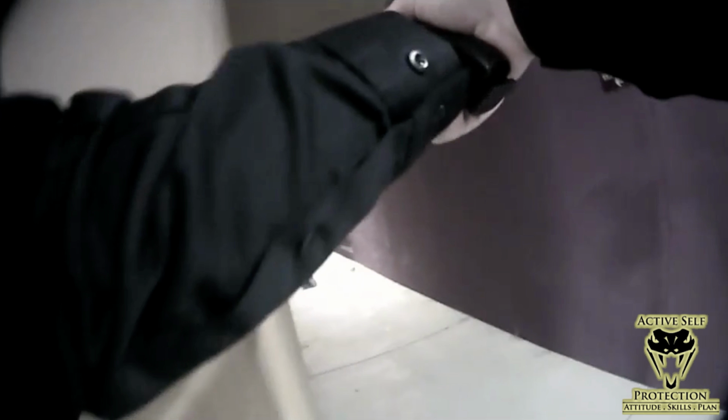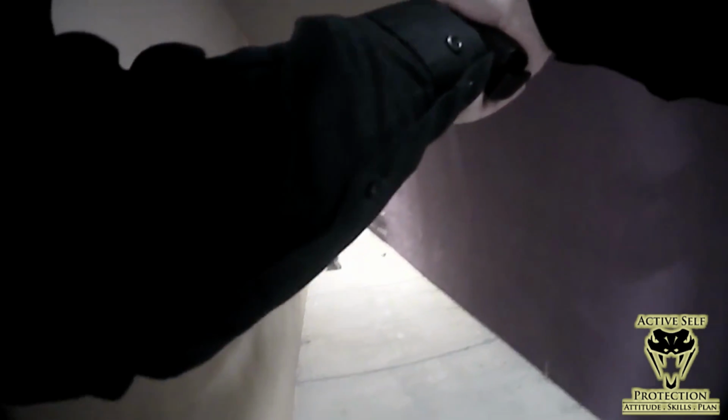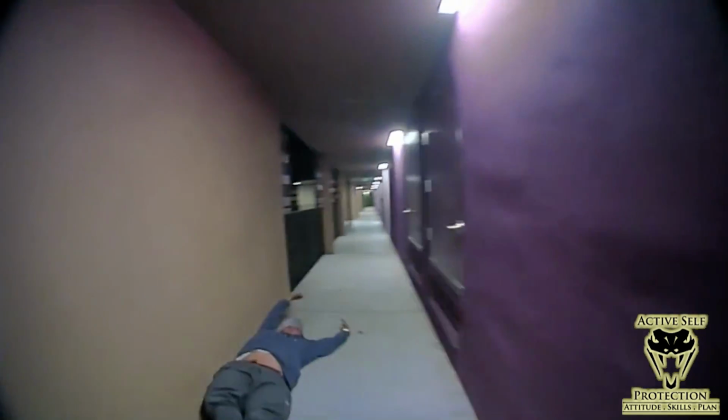Thankfully, you can see the gun is on the ground here. This guy doesn't have any fight left in him. The shots were a psychological stop, which is just fine. And now we're into follow-up actions. Now the officer has to stay around this guy, which is why he's going to come and secure his gun and put his gun away.